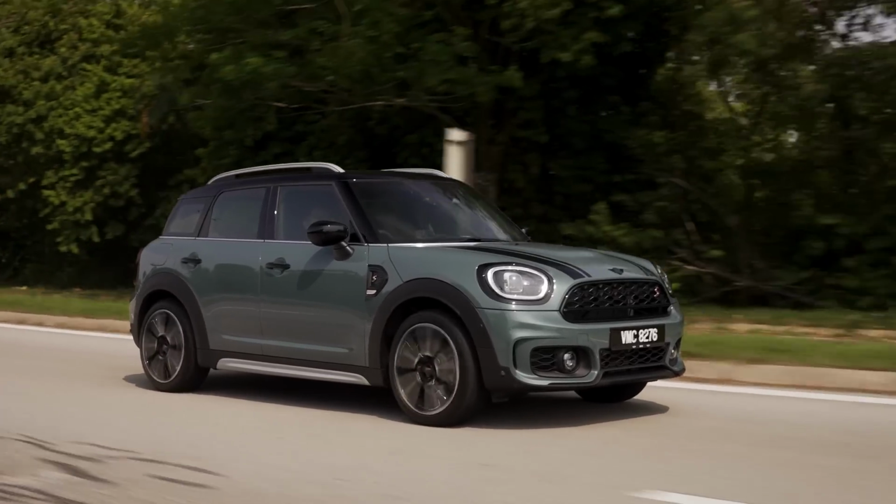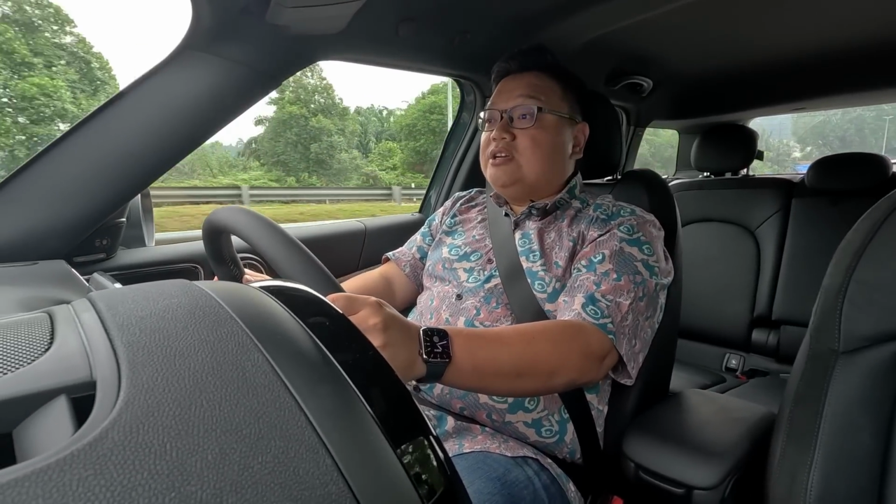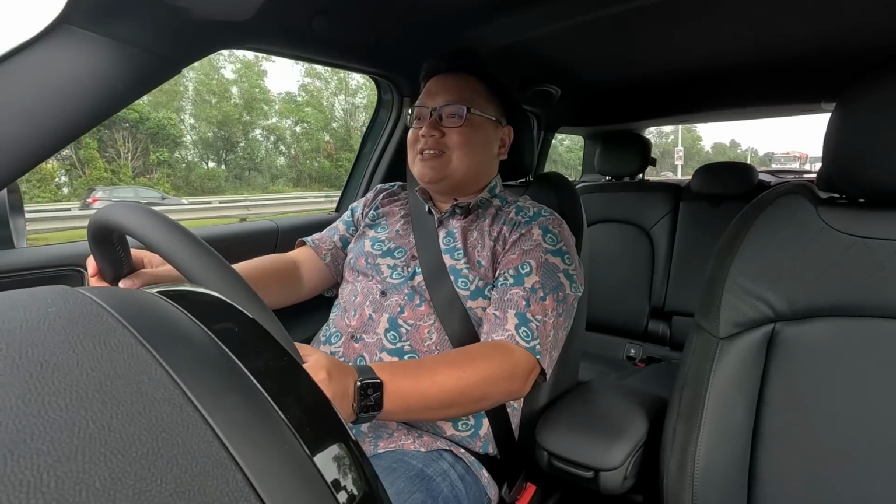0 to 100 is done in 7.5 seconds, which in this day and age, where you can have a modern smart #1 Brabus, which is cheaper to buy to begin with, of course, do the same thing in 3.9 seconds, taking almost twice as long. Yeah, that's not a good look.